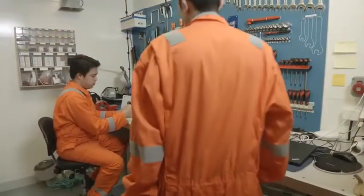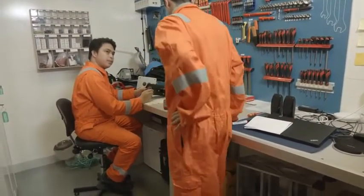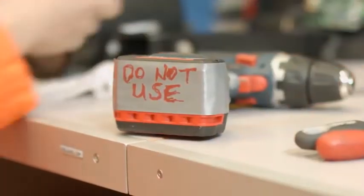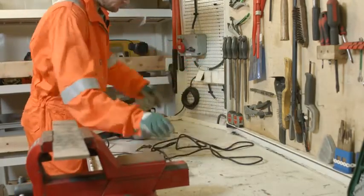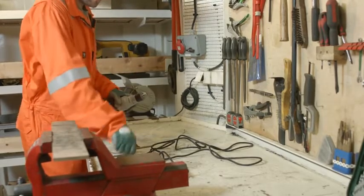If there is any damage or there are missing parts, the tool should be returned to a competent person for investigation or repair, and tagged with "Do Not Use." Always disconnect the power supply before changing accessories in a power tool. And always make sure that they are absolutely secure.